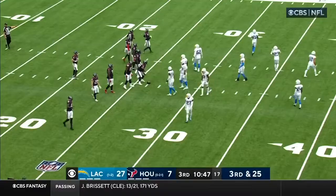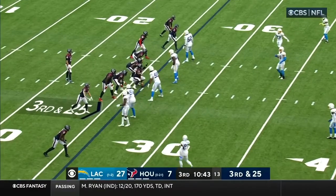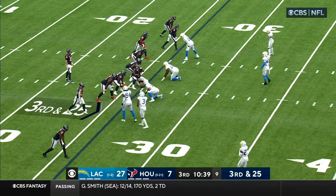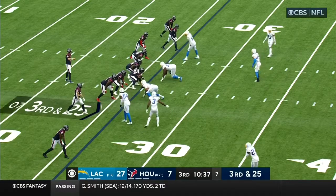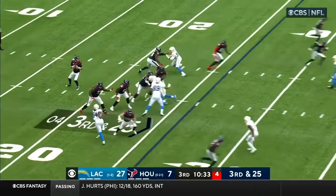The pressure being applied by the Chargers is making the Texans commit those penalties, whether it's the quickness on the offensive or defensive line, whether it's a guy not catching a pass down the field, or even running out of time at the line of scrimmage.